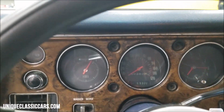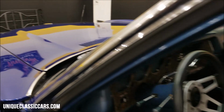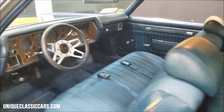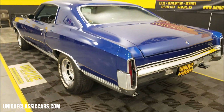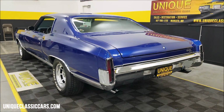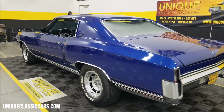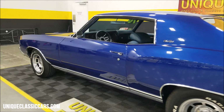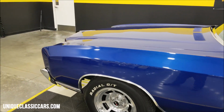All right, let's start it up. Let's take a listen to that 350. And again, ZZ4. A little low cam idle to it. Listen to that. All right, let's go up to the front. We'll pop the hood. Let's check out the engine bay. See how it looks underneath there. Give me just a second. We'll get the hood popped.